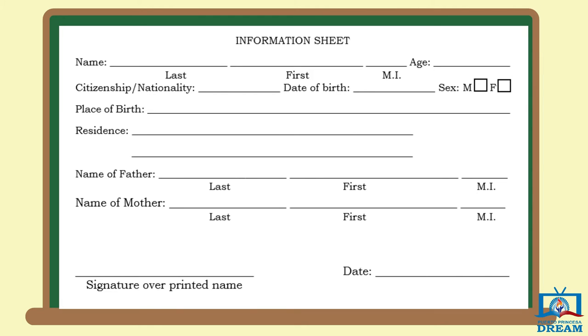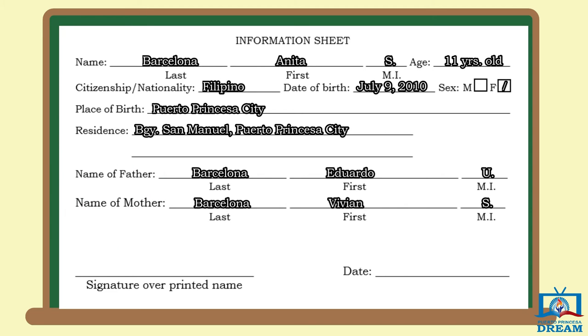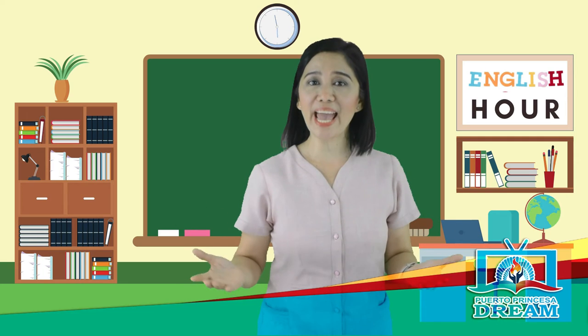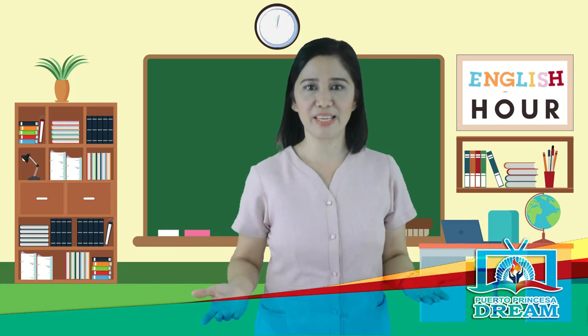Let us see if you answered it correctly. Information sheet. Name: Barcelona, Anita S. Age: 11. Nationality: Filipino. Date of birth: July 9, 2010. Sex: female. Place of birth: Puerto Princesa City. Residence: Barangay San Manuel, Puerto Princesa City. Father: Barcelona, Eduardo U. Mother: Barcelona, Vivian S. Did you get all the answers correctly? Don't worry, we still have another activity.